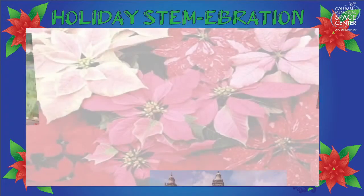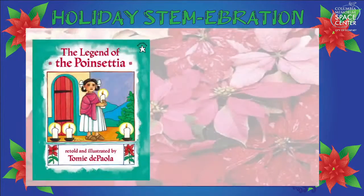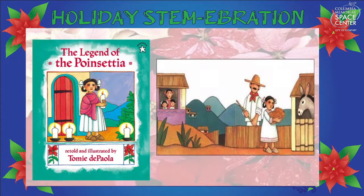The poinsettia is native to the southern region of Mexico and parts of Central America. It's a popular decoration during the holiday season in many parts of the world. There's an old Mexican legend that's been around for hundreds of years that tells the story of how this plant came to be a symbol of Las Posadas and Christmas. It's about a little girl named Pepita who lived in a small Mexican village.